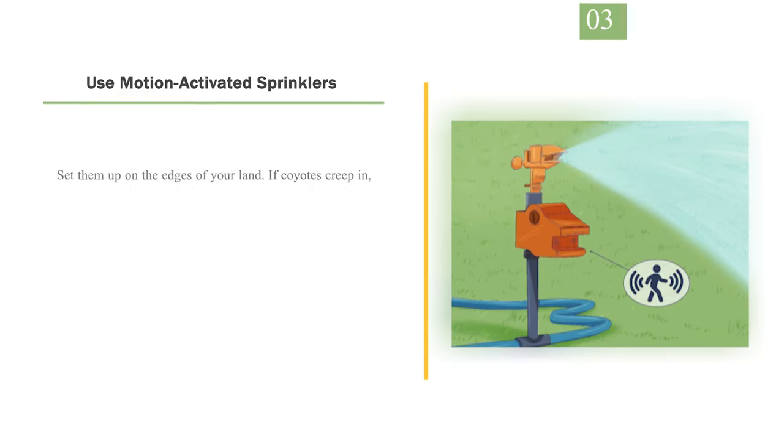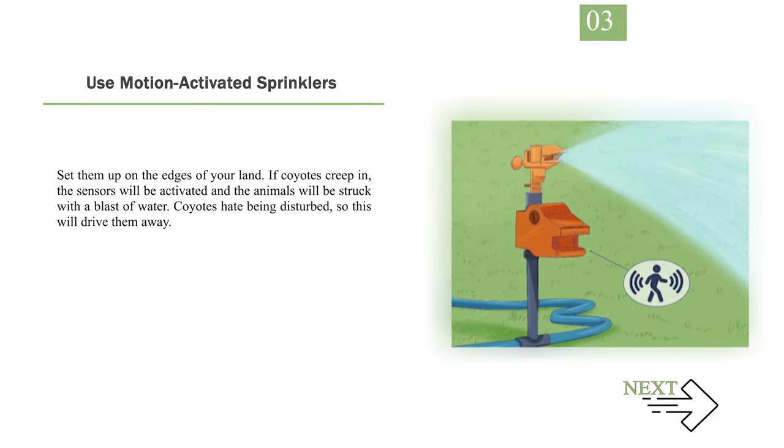Number 3. Use motion-activated sprinklers. Set them up on the edges of your land. If coyotes creep in, the sensors will be activated and the animals will be struck with a blast of water. Coyotes hate being disturbed, so this will drive them away. You can find these sprinklers at most hardware and home supply stores.